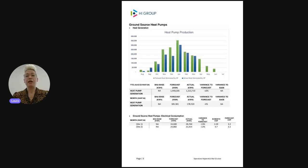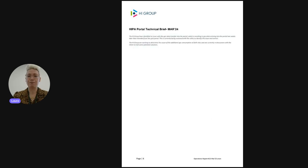Heat pump production, again, what did we forecast right at the start of the project, what we're actually doing? And really importantly, at the bottom there, within the portal we are able to take the real life electricity data, consumption of the heat pump, the real life heat pump generation data for heat, and divide one by the other basically, and we get a live ongoing COP, coefficient of performance, and we can compare that with our forecast. And I'm glad to say that on the whole, some of our projects are overperforming in terms of efficiency, which is brilliant. And then we just have a couple of little comments at the end.